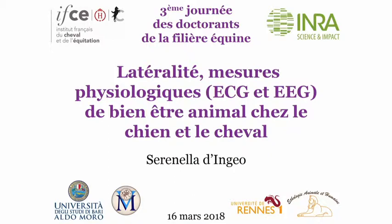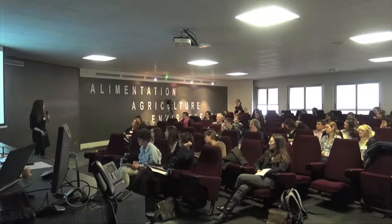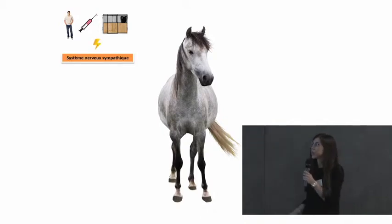So we will see together why laterality and physiological measures are useful to assess and to understand the importance for the assessment of animals' welfare. In everyday life, horses have to face different stressors that can threaten their welfare. They can be related to the environment in which they live or to humans. But what can these stressors cause to the animal's body?